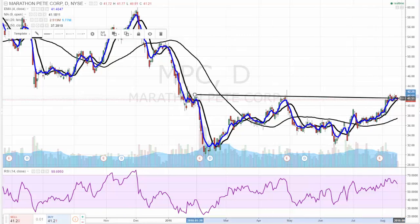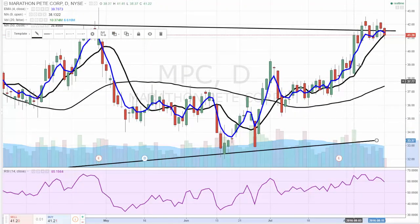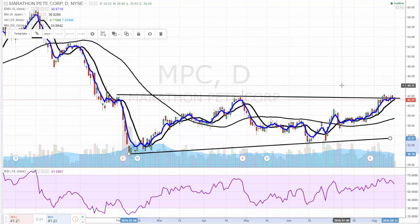You've got a nice ascending triangle base here that it is working out of. And for the last 2 weeks or so, it's been basing. Let's drill in a little bit closer. It's been putting in a little bull flag right here at the top of that resistance level. It's a little weak today, but it looks to me like it is on the verge of breaking out of this bullish base, which would give it a nice area from which to spring to much higher prices.